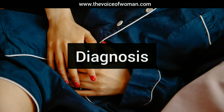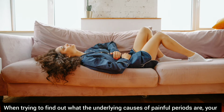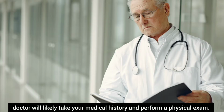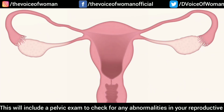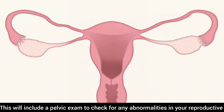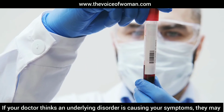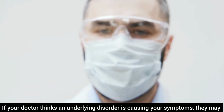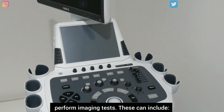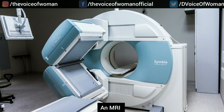Diagnosis of dysmenorrhea. When trying to find out what the underlying causes of painful periods are, your doctor will likely take your medical history and perform a physical exam. This will include a pelvic exam to check for any abnormalities in your reproductive system and to look for signs of infection. If your doctor thinks an underlying disorder is causing your symptoms, they may perform imaging tests. These can include an ultrasound, a CT scan, and MRI.